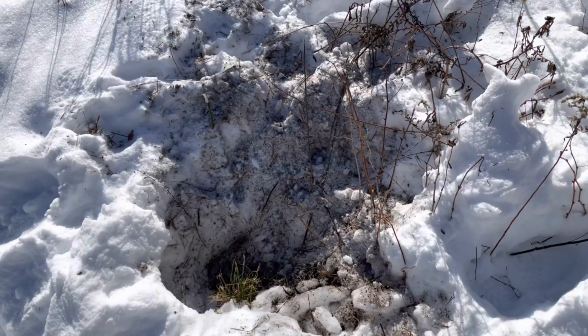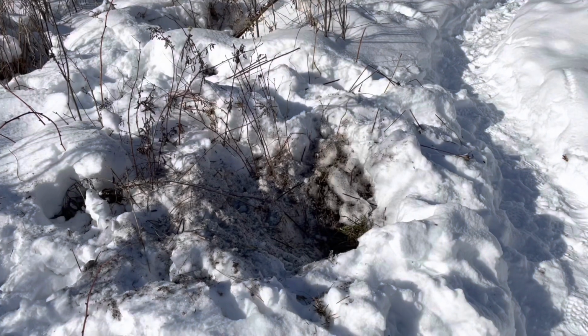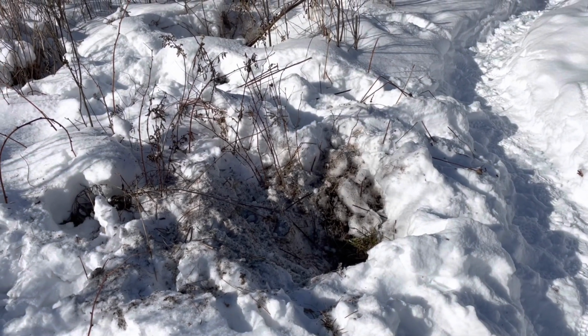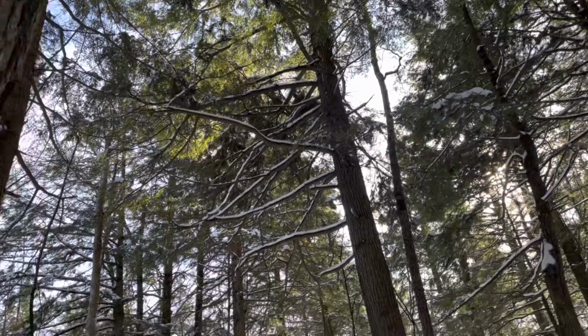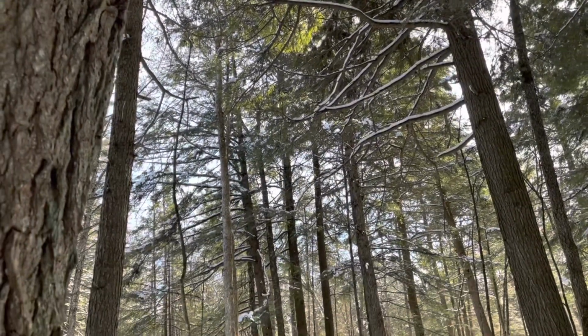Somebody's dug a big hole along the trail. The only fresh tracks I see are coyote. Look at these nice hemlocks along the river. Beautiful.